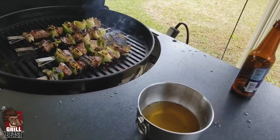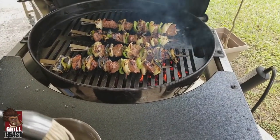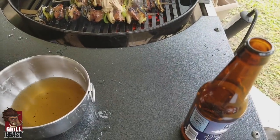Oh, these are looking beautiful. We'll mop some more. Mop the other side. A mop like this comes in handy for stuff like this.